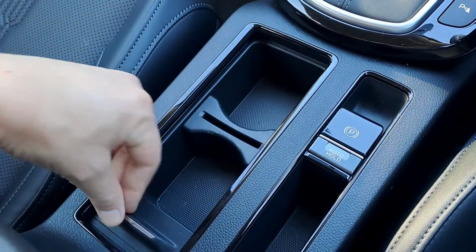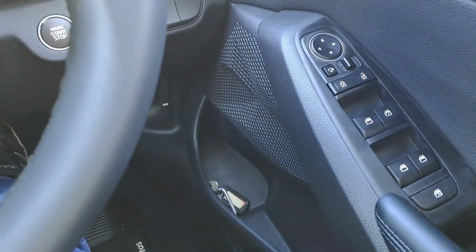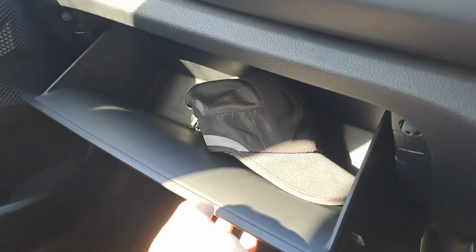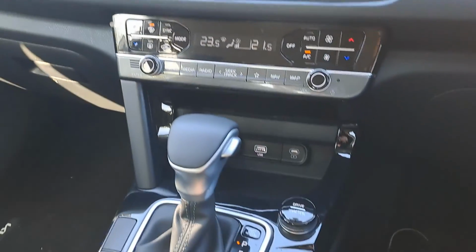You do get cup holders over here, much bigger cup holders, so if you want to have a bigger water bottle or something like that. And then you get a cubby over there, quite large. There is a cap in there, and you can fit something else in there as well. But everything set out here is very, very beautiful.